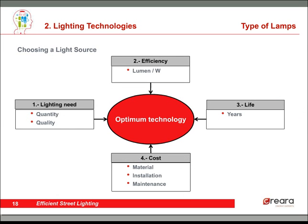So what do we have to consider when choosing a lamp? First, we have to consider the light we need, I mean the quantity and quality of the light required. Second, the efficiency of the lamp, measured in lumens per watt. Third, we have to consider the lifetime of the lamp. And finally, the cost of the lamp. Let's see all these parameters.